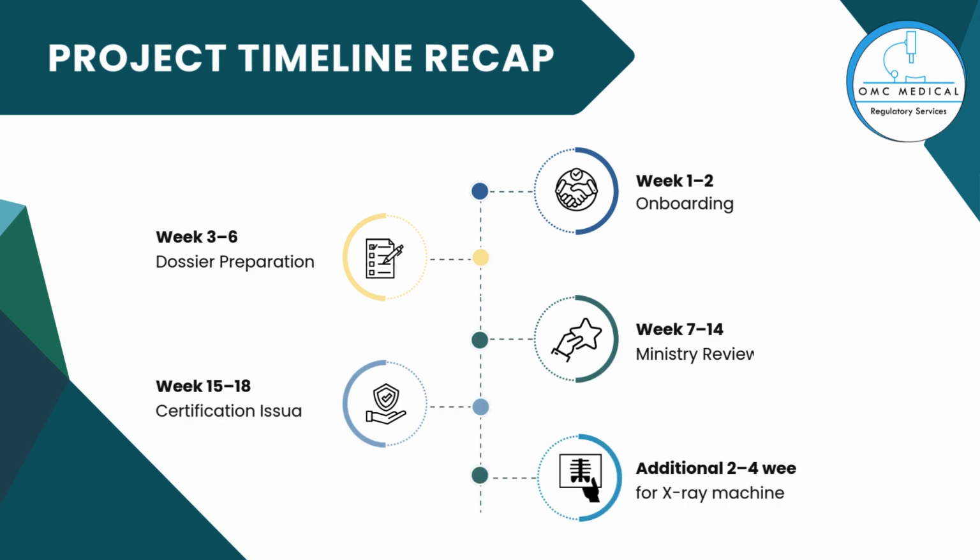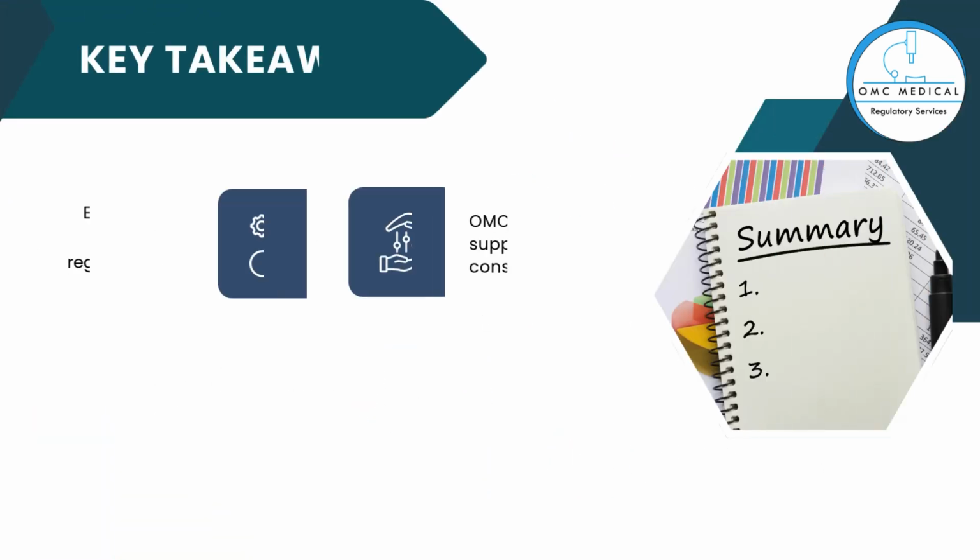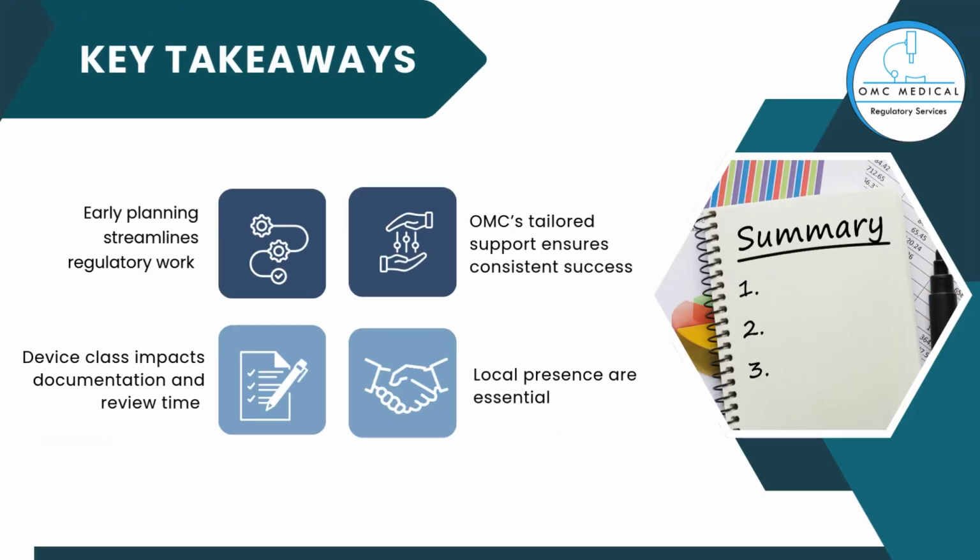This is a consolidated view of the timeline from onboarding to certification, with added time for radiation-emitting devices like X-ray machines. The biggest takeaway? Each class demands a different approach. With OMC's tailored strategies and local presence, we ensured timely, successful registrations.